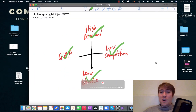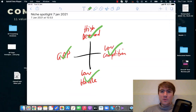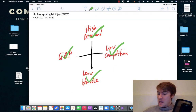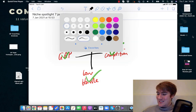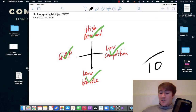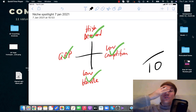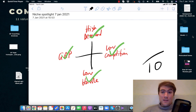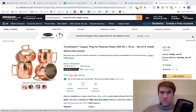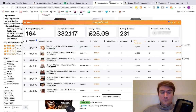Alrighty, so should you sell Moscow Mule copper mugs? I would say definitely. And to rate this niche out of 10, certainly high demand, certainly low competition, certainly low hassle, certainly a gap in the marketplace. There's a few sellers who are doing bundles already. Like there's a couple who have got straws and things bundled with it. So you'd have to come up with a very decent bundle.